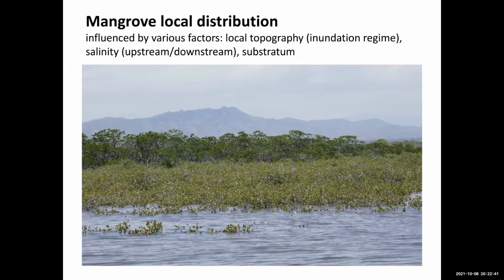The local distribution is influenced by various factors, the local topography and the inundation regime. On the east coast of Australia, the tidal range is generally somewhere between about 1.4 and about 2.8 metres. On the west coast of Western Australia, as I said before, there are macro tides up to 10 metres in tidal height. If you've ever been to some of those places, they hold their race meetings for horse racing at low tide in periods of neap tide, when the range is smaller, because the upper area of the salt marsh is used as the racetrack. It's also influenced by salinity upstream and downstream.